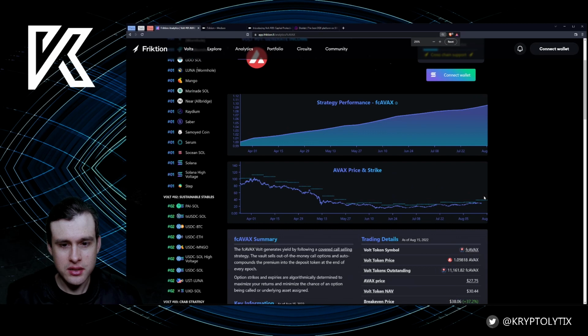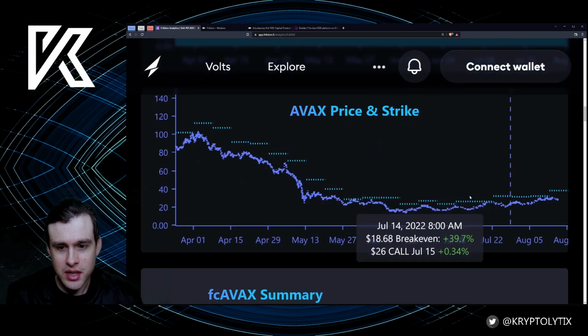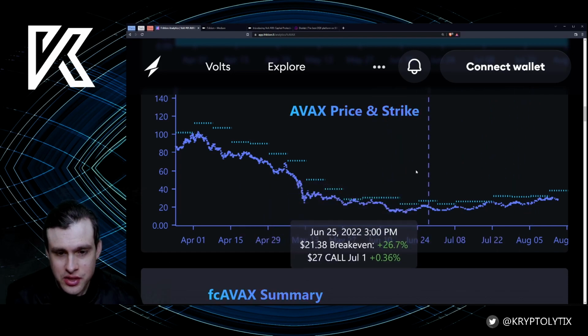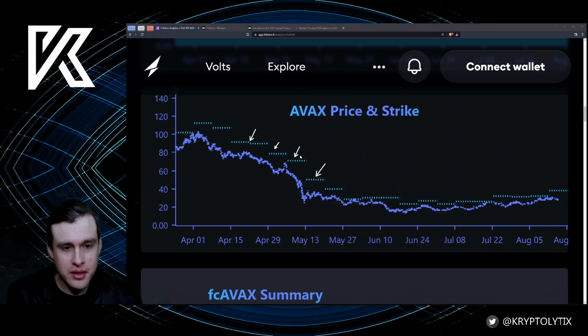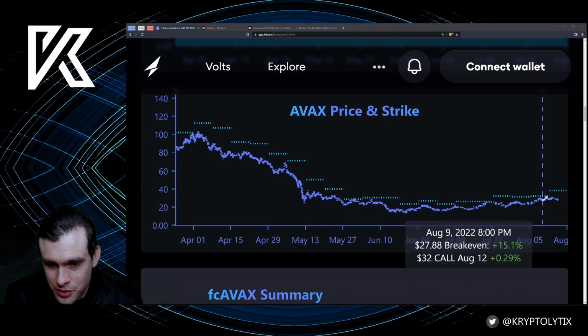So this is what I mean. I'll just zoom in here and make a mess of the screen. You can see what I mean by in the money. So above here is in the money. So anything above these lines here, you can see there, anything above these lines is expiring in the money. And so you can see, for example, it came up here and then back down and then expired here. So there was no loss incurred on this vault. Same deal here, came up a little bit above, probably touched it. Let's have a look. We got pretty close.